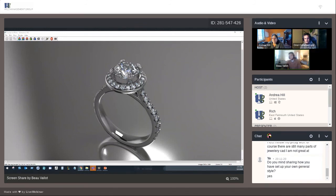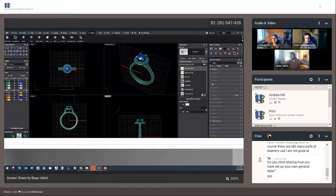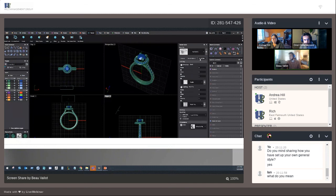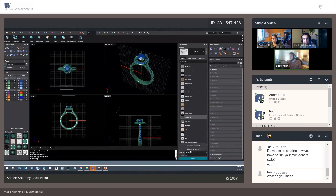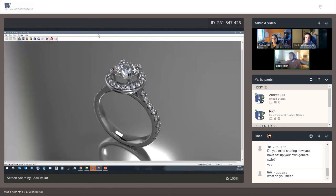Yeah, so that does take a bit. Essentially, what you do is go through the rendering, here apply whatever metals, go to the environment and set whatever reflections you want. And then you can go and save new general style right here. But that will save that look of the render for you, right? So that way you can always call upon it whenever you want to render, just like I did initially.